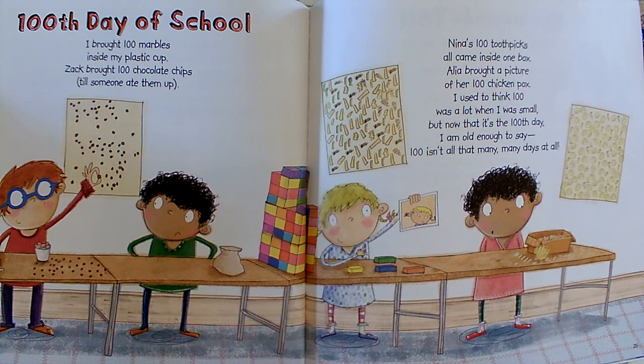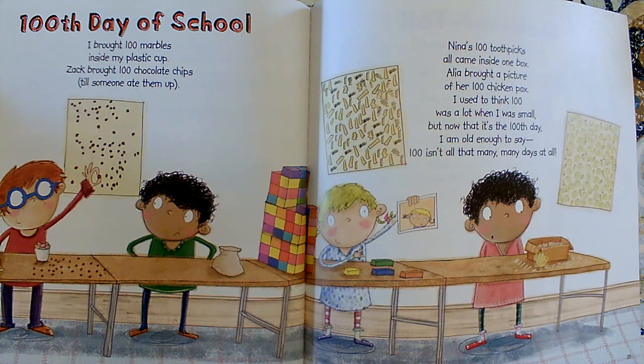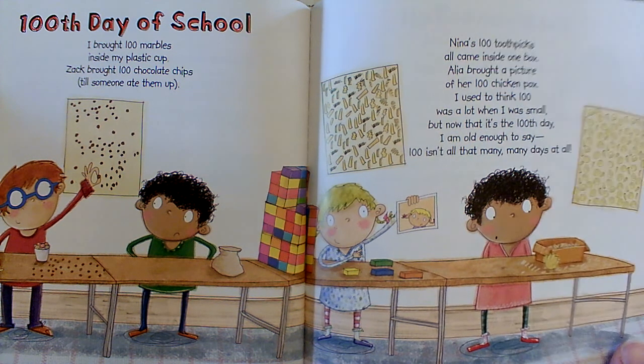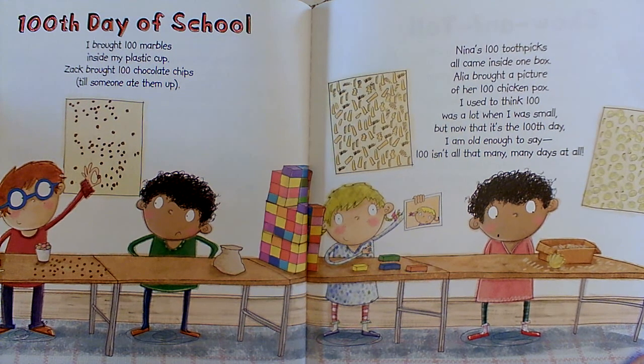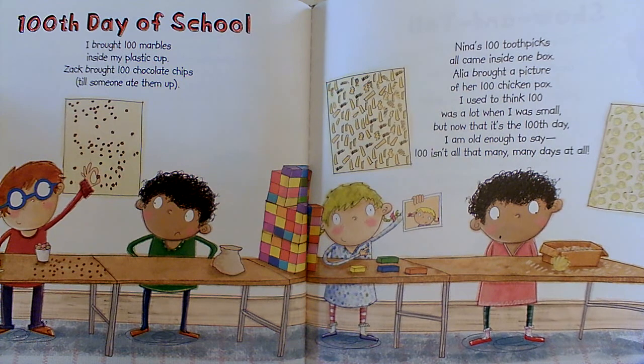It's not a good idea to use food. Zach brought 100 chocolate chips and someone ate them up. It could also bring bugs. So, on the 100th day of school, be prepared. You're going to be making an awesome project that we put in the 100th day of school museum. And it's not a good idea to use food items. You want to practice counting to 100 all the time so that you get good at it, so that you can do the 100th day of school project.